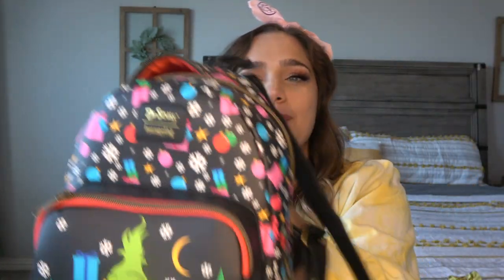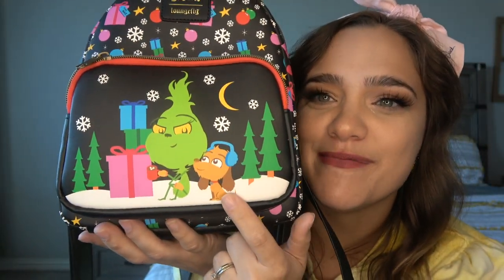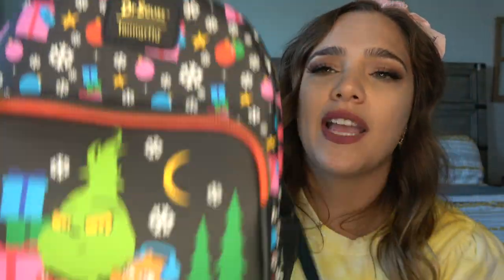So this is one of my two Christmas bags, both from my husband. This one's the Grinch, and we've got him as a little baby there, and then baby Max and some presents. I do love the black background on this with the really bright colors. I think it's so festive and cute and fun. It's hard for me to pick between my two Christmas bags because the other one, if I'm being honest, I like more, but this one's still super cute and it's got a red inside with the pocket.